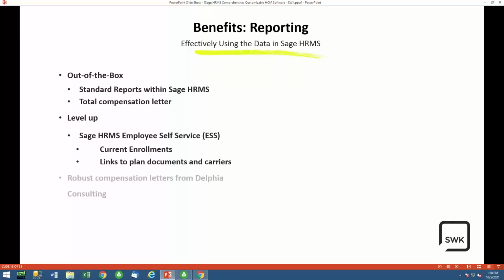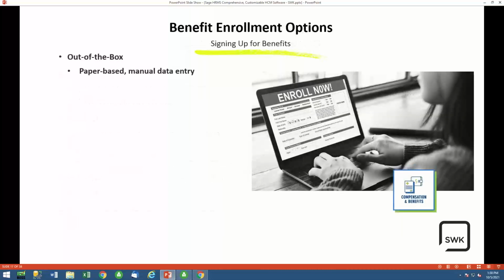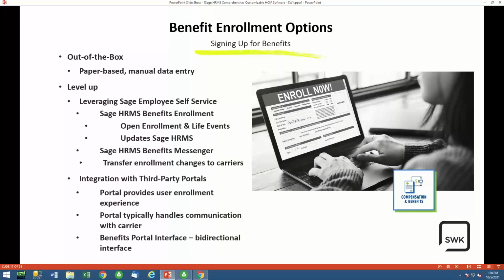And then we also handle arrears. So benefit arrears reporting with HR Analytics outputs an additional catch-up deduction file. It's basically a CSV based on the rules. And then Sage HRMS Time and Labor can import that catch-up deduction file into the time cards. As far as signing up for benefits, out of the box, you're going to do it with paper. It's going to be manual data entry, but you can level up again. If you have Sage Employee Self-Service, you could add benefits enrollment. That handles open enrollment and life events, and it updates Sage HRMS.